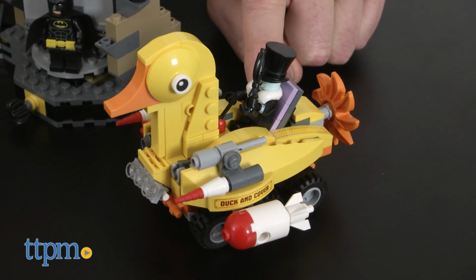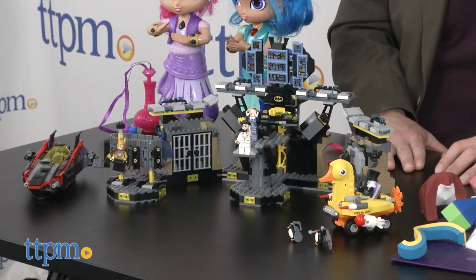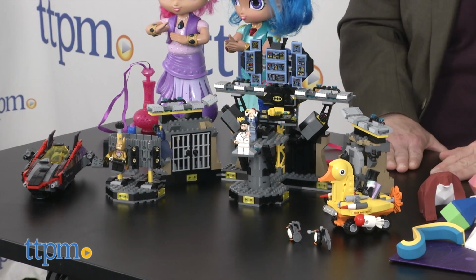So this is from Lego. There's going to be a lot of great Lego stuff out there. $99.99, definitely worth it for kids 8 and up. Really fun.